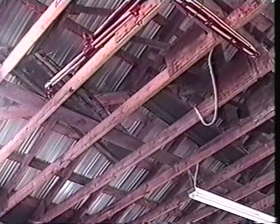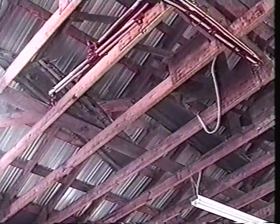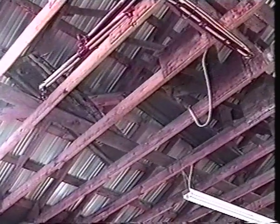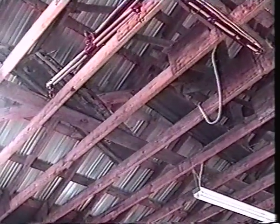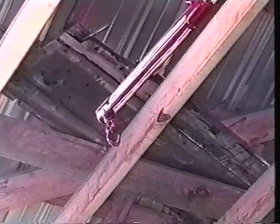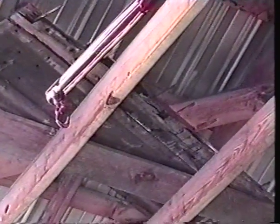Okay, what you're looking at up in the rafters are the two sides from the old Pepperell, the old Warren box that we rebuilt in 1969. And you can see the rotten wood on the bottom of the box there. It was rotten so bad you could stick a screwdriver right through it. So that's why we built the new box that the Warren has.